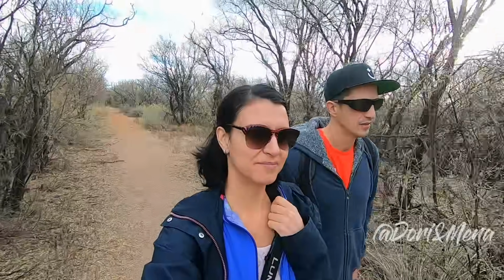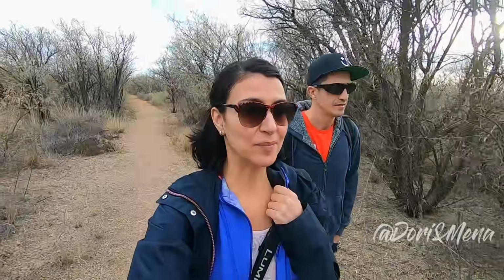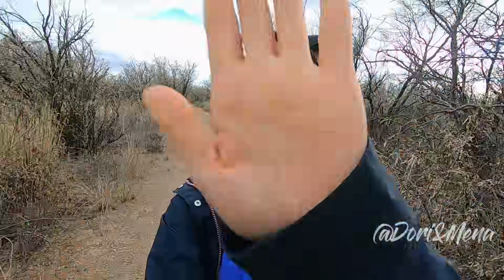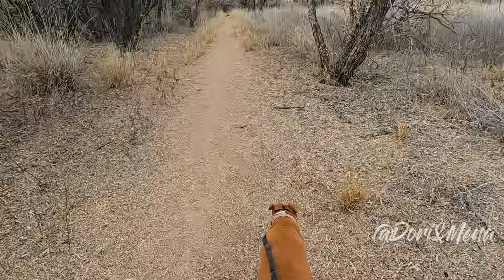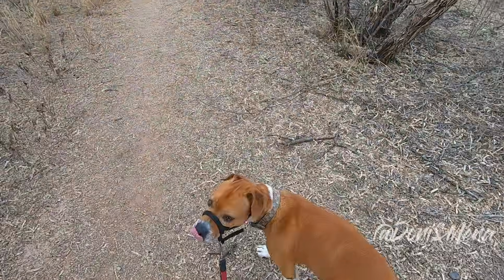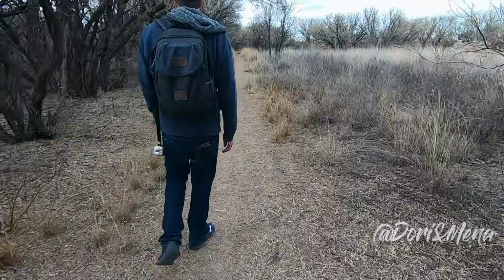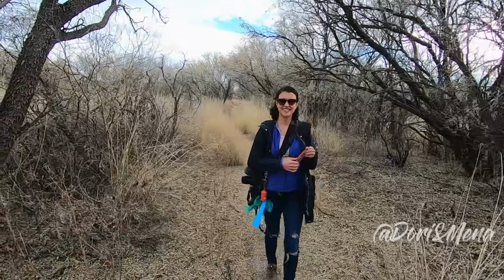It does make me nervous that we're the only car there, so I brought all of our valuables with us. I like to see other cars usually, but it's still early in the day and it's a Tuesday, so probably not too many people looking for a hike. But take a look at the trail. Pretty good trail so far? Yeah. We like it so far.